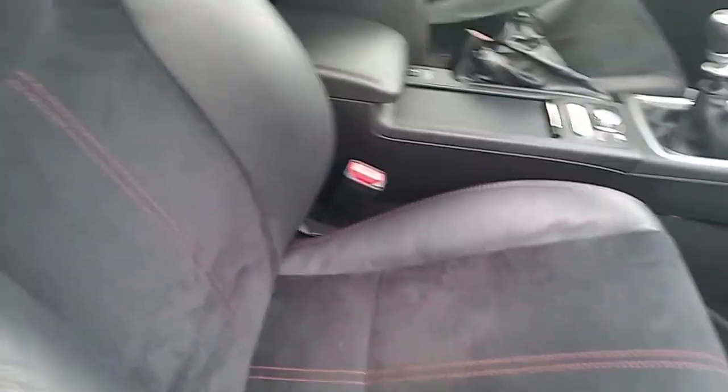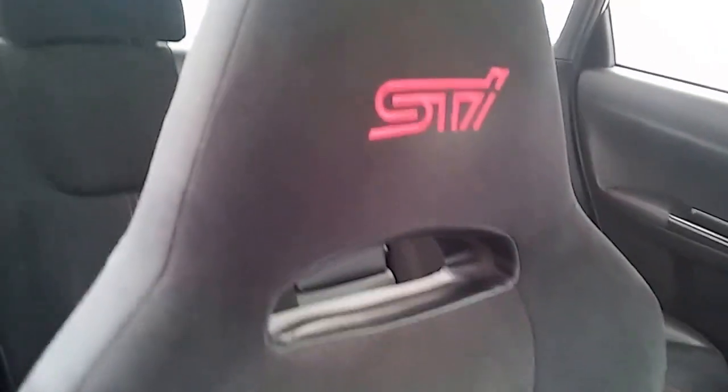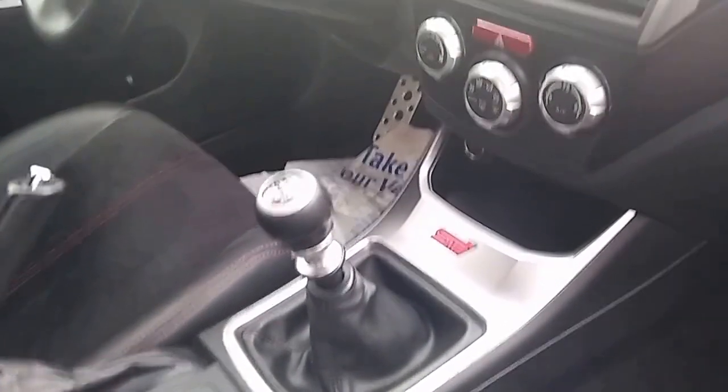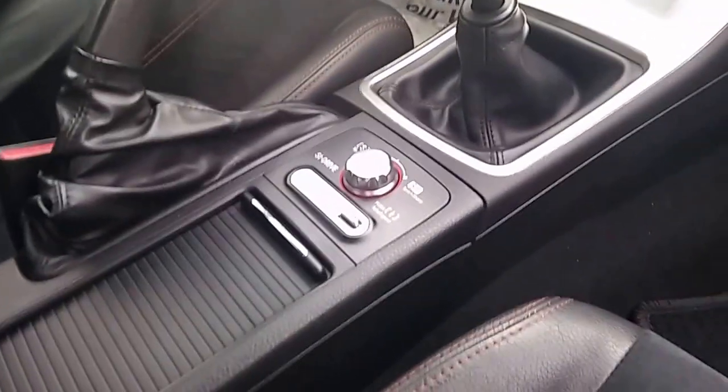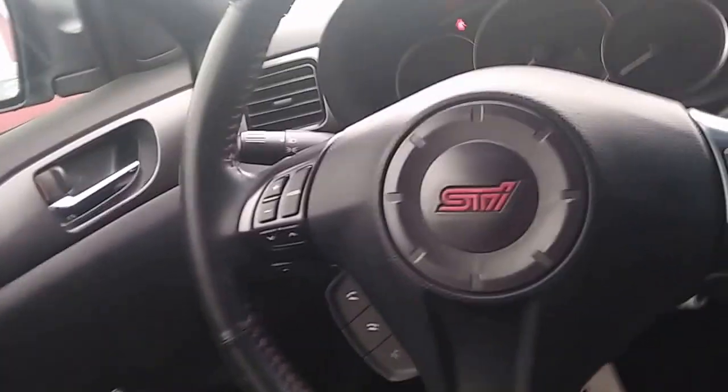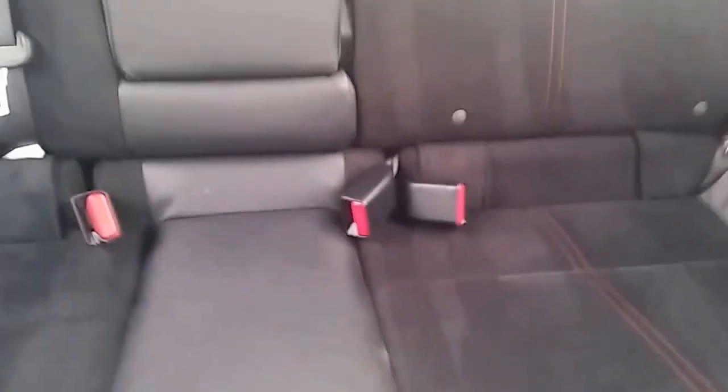Looking inside the vehicle, it's got the sport seats on both sides. It's got the 6-speed manual, the SI drive. Real nice shape on the inside. Got the premium leather trimming.